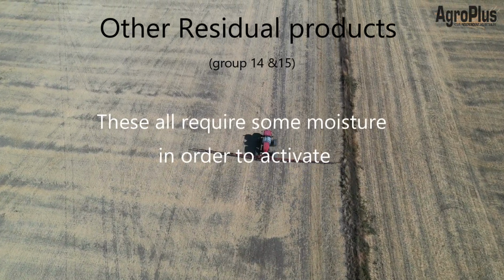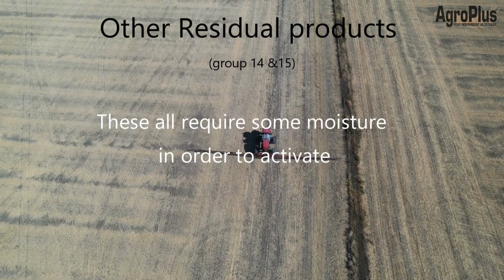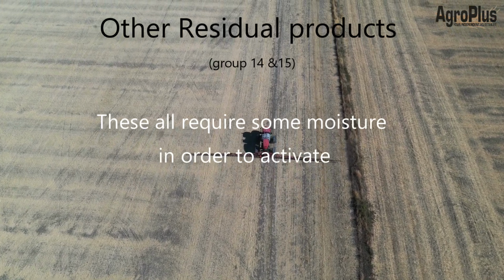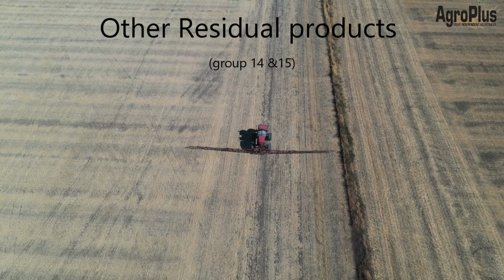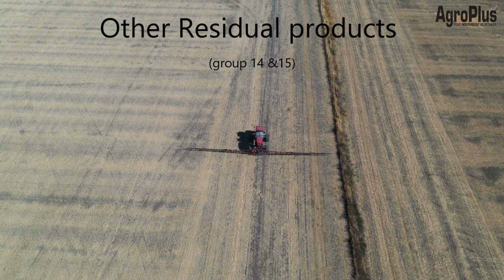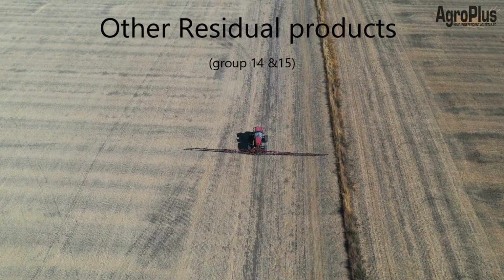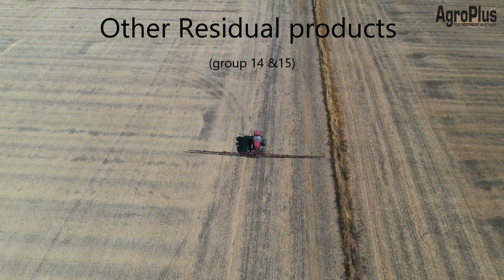Now, all three of these products do require 1/4 of an inch to 1/2 an inch of moisture in order to activate, which makes them very well suited for fall application. That means that as that snow and that frost melts in the spring, you'll have activation right away, and that'll really help to control those first couple flushes of weeds. Most of these products have between 4 and 6 weeks of activity on those target weeds, so you can get some really good use out of these products, and I highly recommend them.